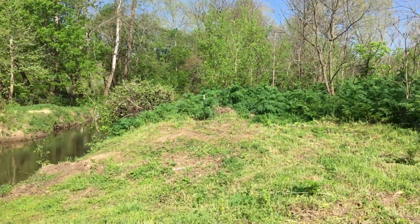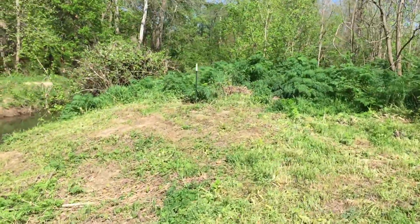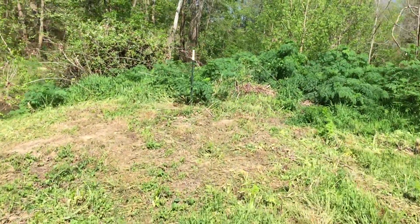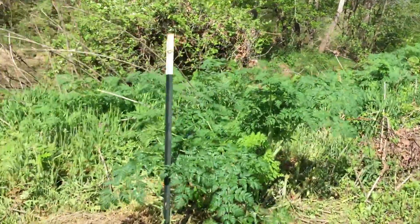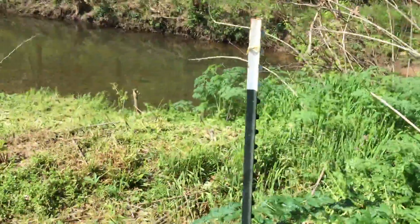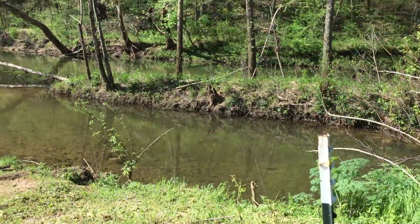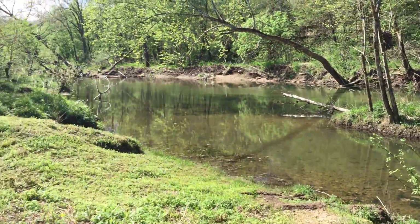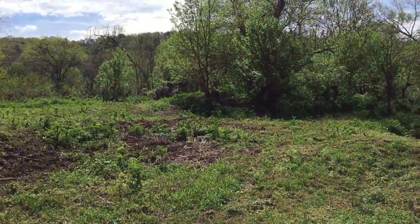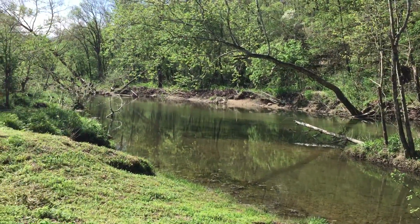Oh, actually, since I'm here, you can see this stake right here, and that's going to be about the property line. The property actually does go to the water, but the stake was set back. And then the other line, of course, would be back that way. Nice, nice property.